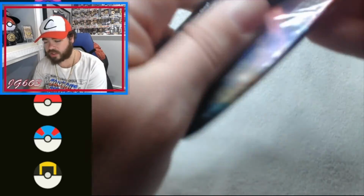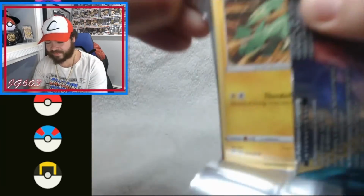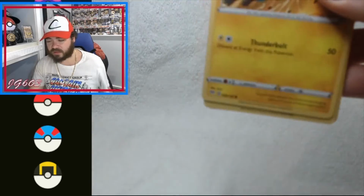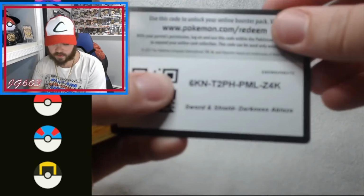All right, Darkness Ablaze. Can we pull the Charizard? Probably not, based on how this tin's gone. Looks like a greenie. And it is. No Charizard today, folks. No Charizard today.